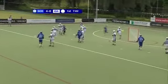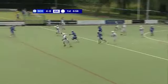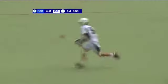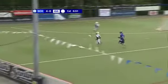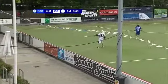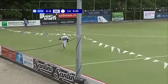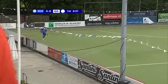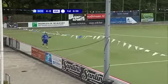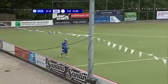Great strip by Gordon, number 1 for Scotland, and Boland with a nice clear and outlet. Fast break Scotland. This is Troy Kacher. The ball went astray. Reece Jeffries, the defensive midfield player there, just tried to force it a little bit too much on the transition. Silverman on the ball.